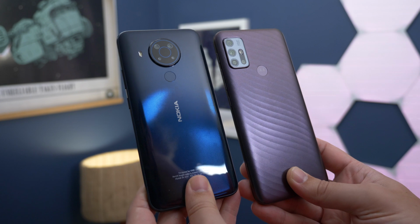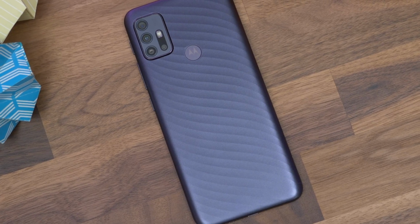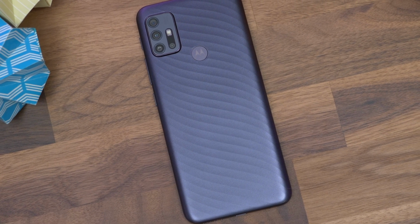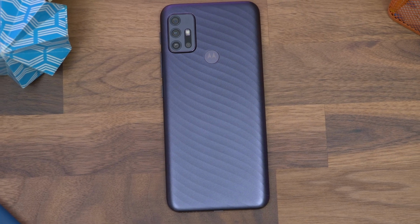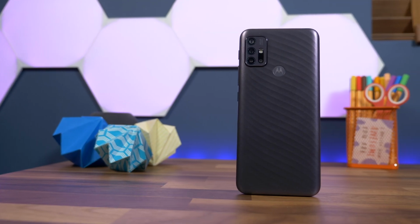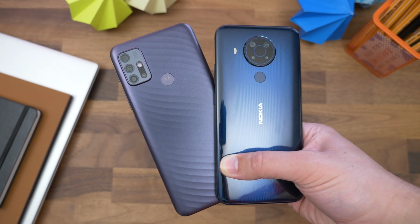What does make a bigger difference to the daily experience is the texture of the back. The two phones both use plastic cases, but Moto has gone with a ribbed design. That gives it a grippy texture, where those ripples on the case are actually subtly raised to give you a finish that's easy to grip onto. The Nokia, by comparison, is shiny and a bit more slippery.